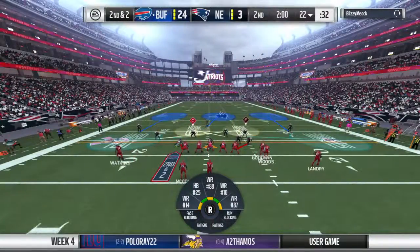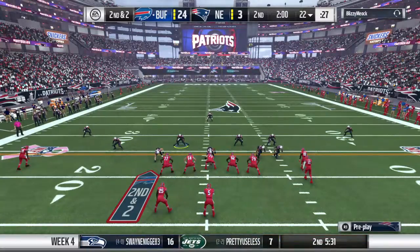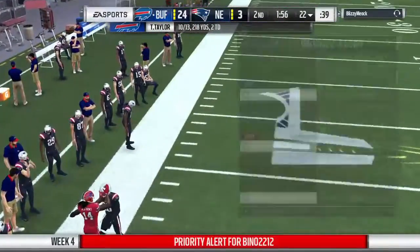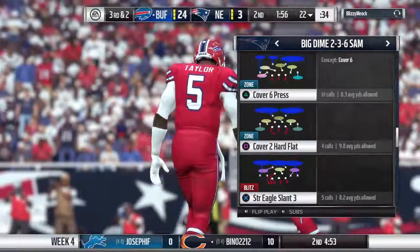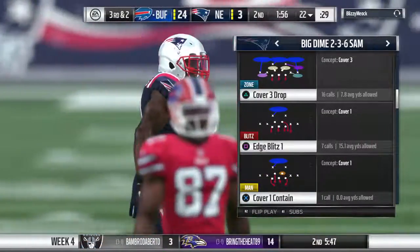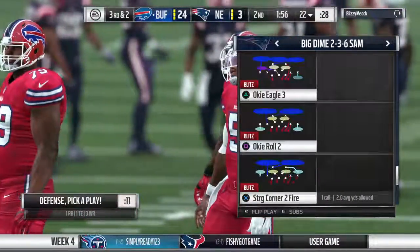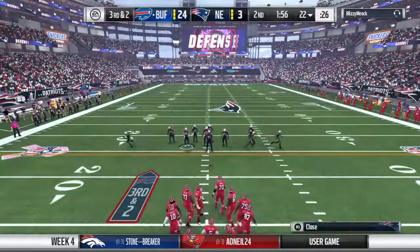Here we go. From the shotgun, it's Taylor. Trying to lob it in there, but it's incomplete. Sammy Watkins, the intended receiver. And they're going to face a 3rd down. And the offense looking to pick up the 1st down.